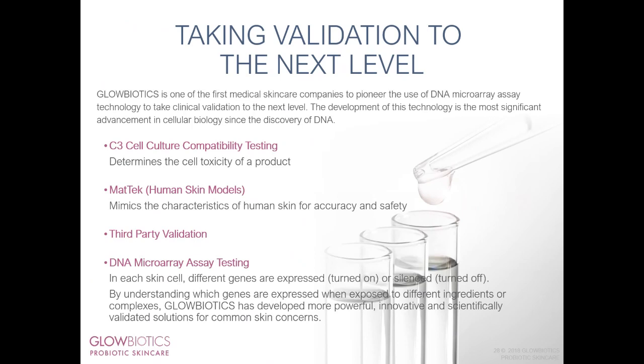Third is third-party validation, where we go to an outside third party. They usually have anywhere between 25 and 100 participants. They're given jars and tubes with no labels on them, just instructions on how to use them, and then we get their opinion of the product. We want the validation of whether they liked it and whether it did what we said it was going to do. And last but not least, DNA microarray assay testing.